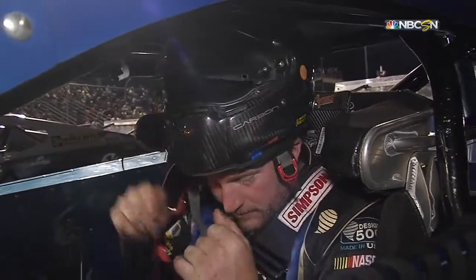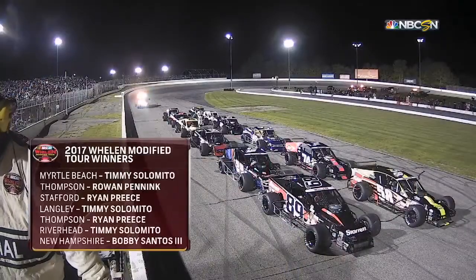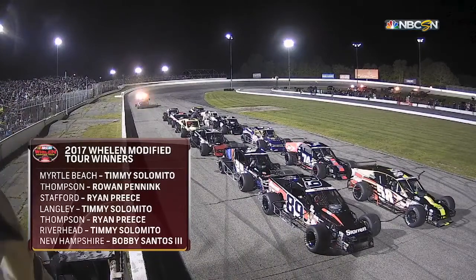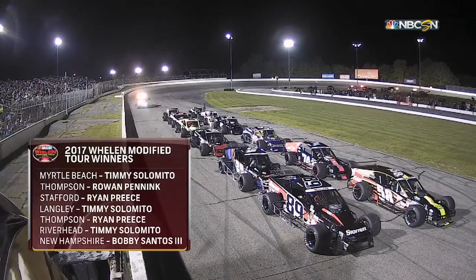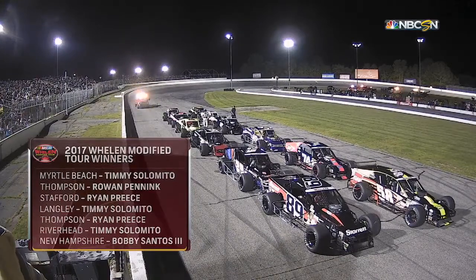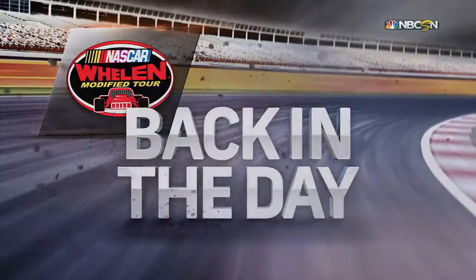Well, he's already won once so far here earlier this year. Rowan Pennick sits second in points, just 7 spots behind Timmy Solomito for the championship. He's got a lot of good momentum coming into this race here tonight. Pennick should certainly be one we'll have to keep an eye on, but there's a few other guys who've won some races this year. Solomito's been right there. Bobby Santos has picked up a win already this year. Good look at some of the cars already on the front stretch, ready to go from high up here on the flag stand. Well, let's go back in the day.